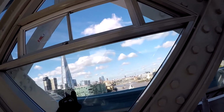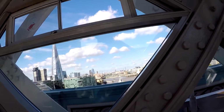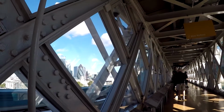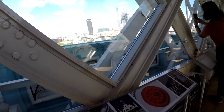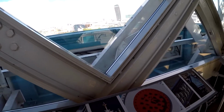And again, there is the Shard, which is a working building, but you can do the excursion in the Shard. It goes two different lifts right up to the top, and the top has got a restaurant as well. And then there is the Gherkin. There might be other names for some of those other places here. I don't know. Yeah, that's where we are now, in the walkways.